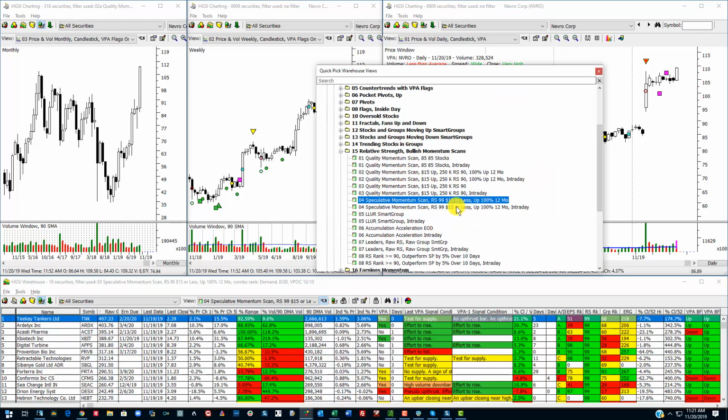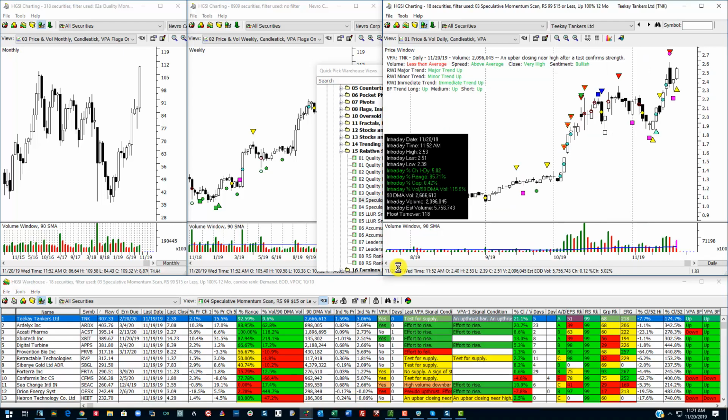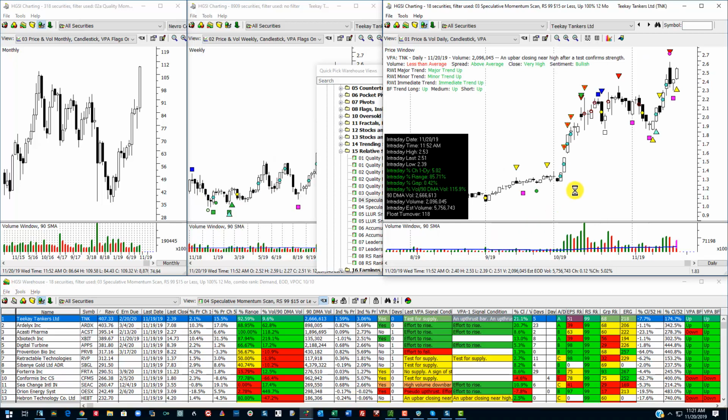And finally, speculative momentum scan. These have to have a relative strength of 99 and be $15 or less. These are highly speculative stocks and up 100% in 12 months. This is a familiar name. TK Tankers, shipping company.